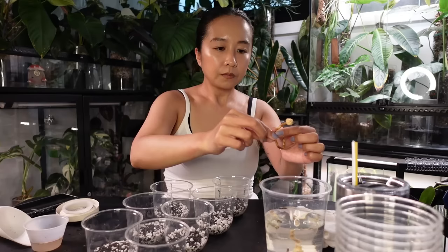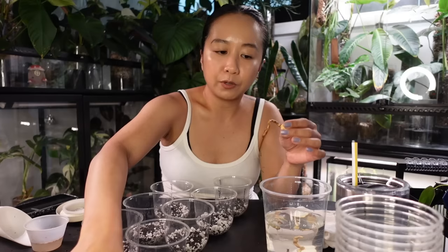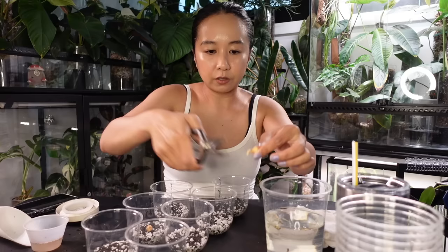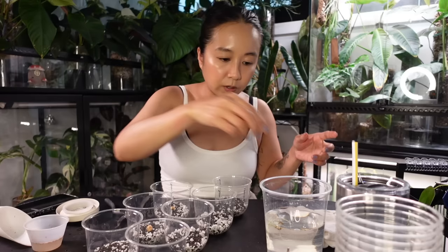If you see something like this, more than likely it has been trying to travel up your vessel or up your pot. So I'm just gonna cut this off a little bit and bury it. Oh my Lanta, I am itchy. Hopefully these guys root quickly for me because I don't wanna be sitting on all these props for ages and ages. So these are two leaves that sprouted.